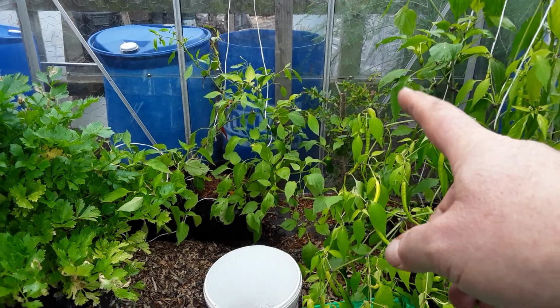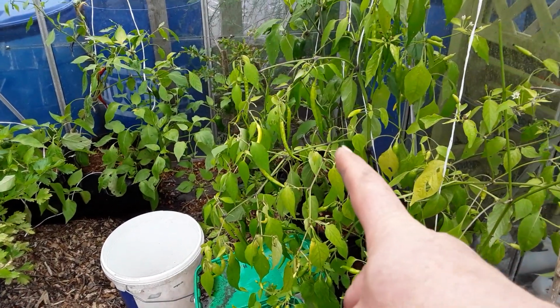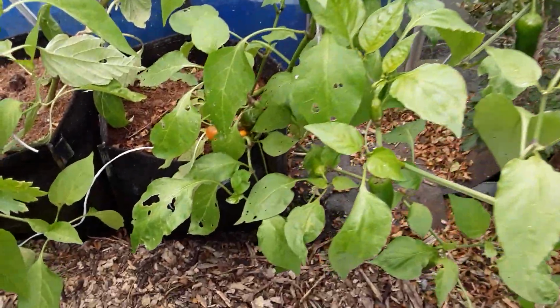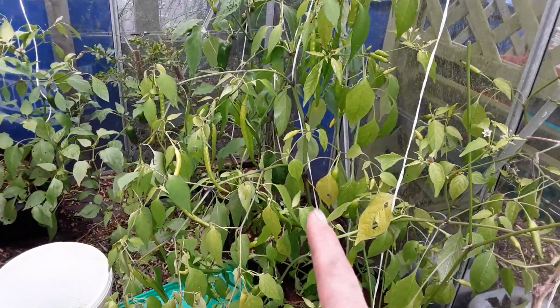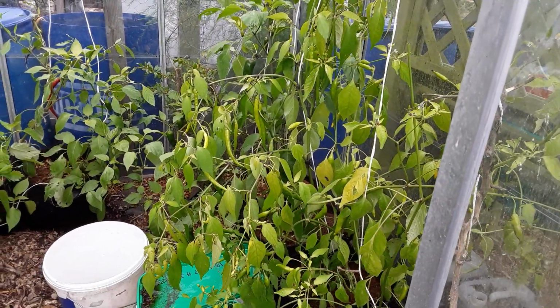I can't take that out yet until everything's finished. Don't want to disturb the guttering. But we've got lots and lots of peppers still, some in different states of health. Ooh, these are a bit warm, guys, so we'll have to see what we can do with those.